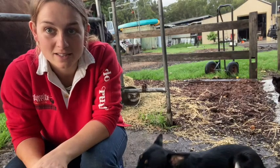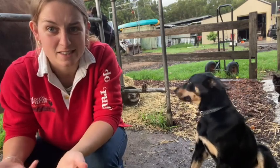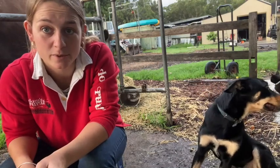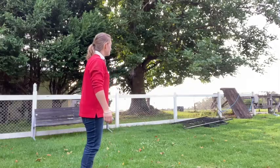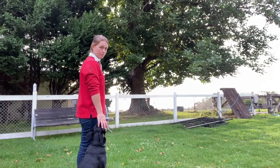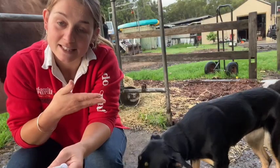So I have 20 commands that I'm currently working on with Chilli. These are just commands I use all the time. But there's four main ones that I'm working on at the moment that I've only just started with Chilli. So these are in no order at all. So side means come. That's what people would use as come. And when I say side, she's to come to my right side and sort of touch my hand so I know that she's there.